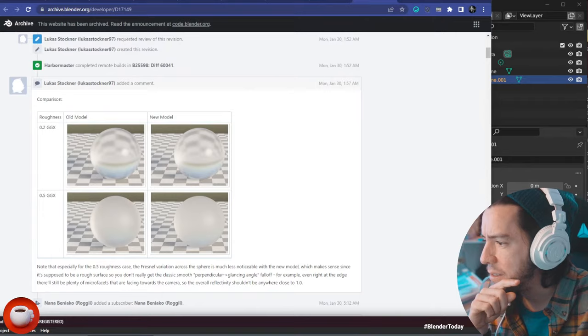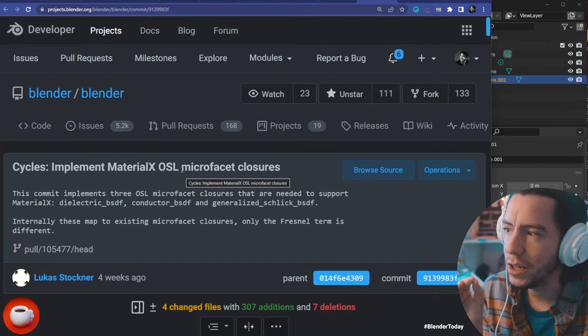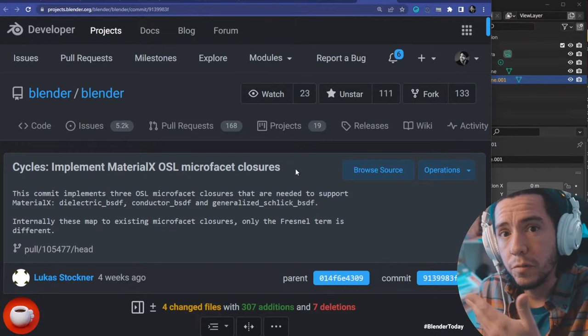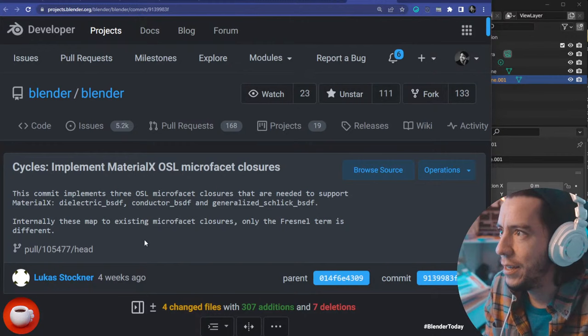There is another change in Cycles, which mentions MaterialX, but don't get too excited yet. This is one small step towards supporting MaterialX in the future, but actually what this means is that there are some closures, microfacet closures in OSL that are based off MaterialX. So Blender now supports them for OSL, but in the future it means that it could support the ones from MaterialX. So yay for that. Just so you, if you see the name and you freak out, just trying to prevent heart attacks here.